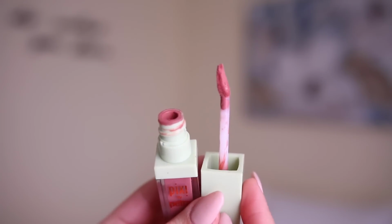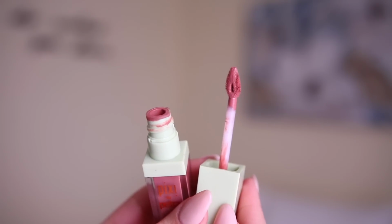These smell like fruity candy, and they also have a similar applicator to the Smashbox one, so it makes it really easy to apply. And if you're somebody who doesn't really like to line their lips, these can kind of do that for you just because of that pointed applicator.